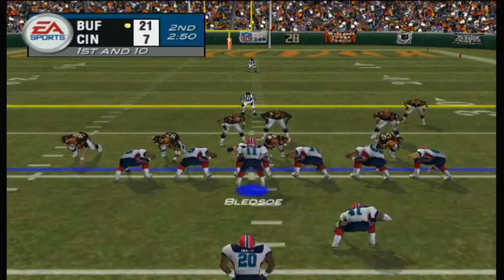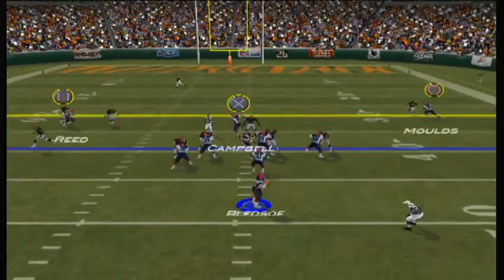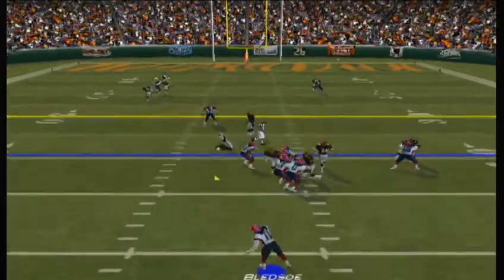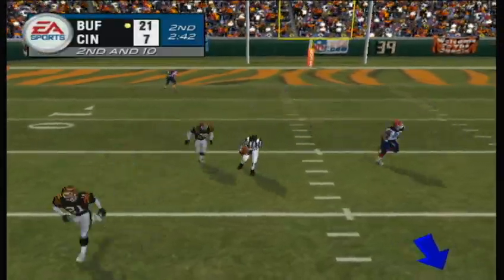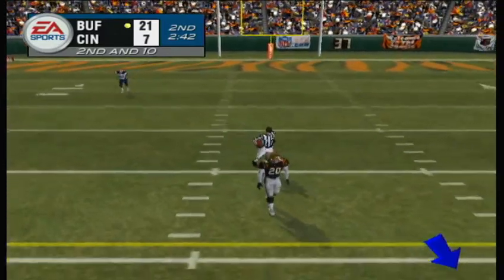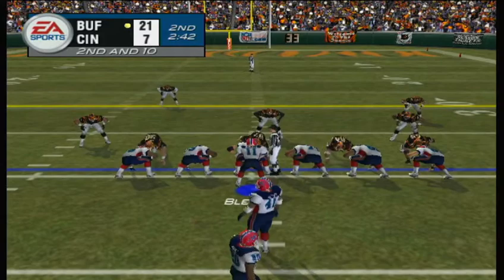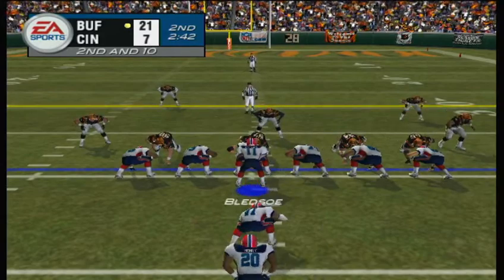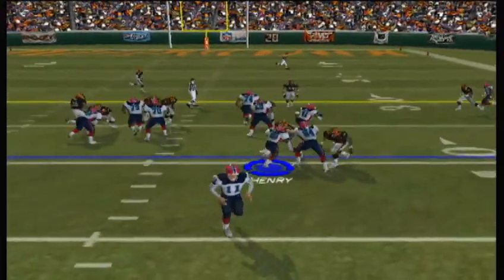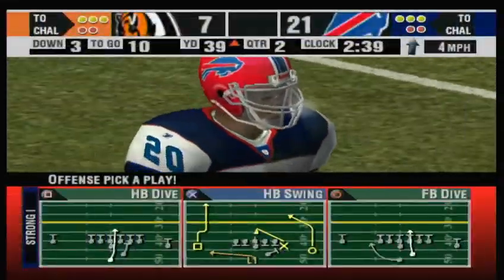First and 10. Ball on the 39-yard line. Pass play here on first down. Under pressure. Surveying the field. Throws it. Drops the interception. So it's second and 10. 82, the intended receiver on the play. Bledsoe sees something in the defense. He'll get the call again. Howard is the guy who's there to bring him down at the 39-yard line.